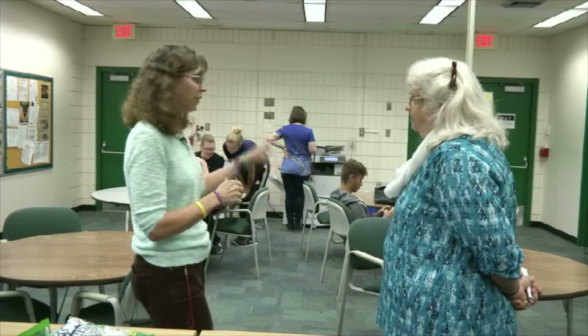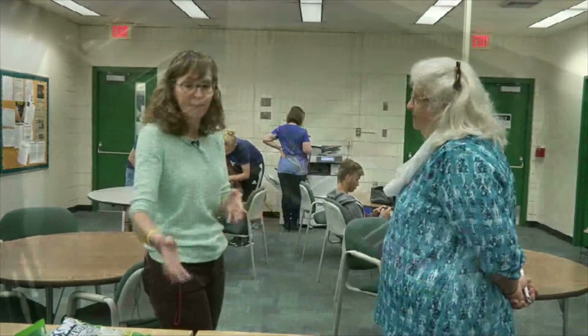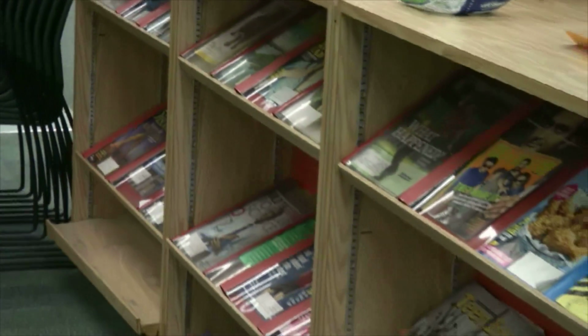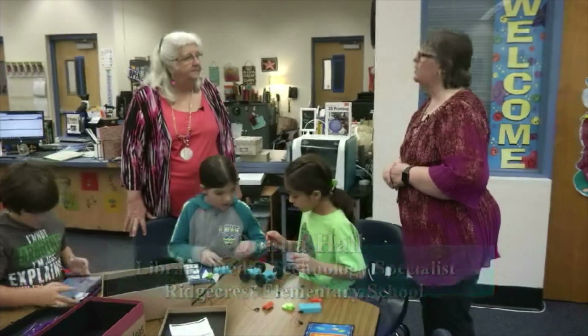And it allows them to do some work. Teachers can do copying. It's just an overall area. They have access to the magazines here. And it's been wildly popular, especially at lunchtime. It's been crazy in here. This group of kids is working on some of our Makerspace boxes.